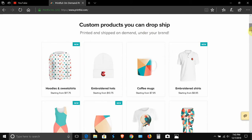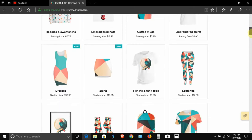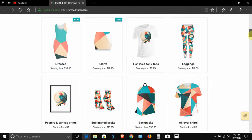You just basically upload your design onto products, and then they do everything for you. You don't really do anything. They ship for you, they do the customer service, they print everything, and they do most of the work. So it's pretty easy to use this print-on-demand service and make money. Here, this is their own basic design on some of the apparel.